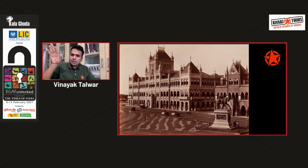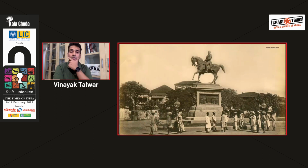They're probably not too concerned about who is sitting on the horse, but they do know that there is a horse. So the question really comes, what do we now call this area? What is this landmark really called? Well, they maybe don't want to call it the King's space. So hence they called it a horse's space, or easy to call, Kala Ghoda.